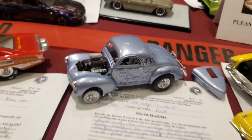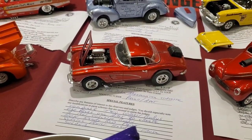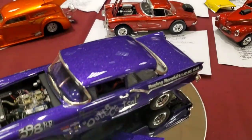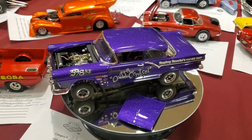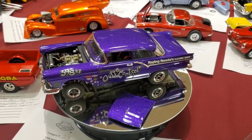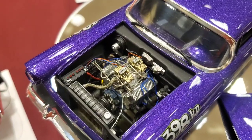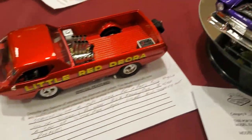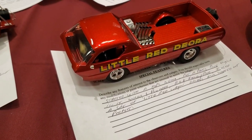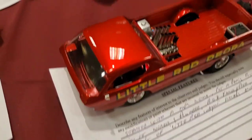I think I got what I wanted. He laughs at me when I forget which cars are his. It's not really that I forget, it's just there's so many things that I lose track a little bit. Very, very nice. Some of this engine detail. Oh wow, that's really cool. Little red Diora. I can't even say that. I'm just gonna stop.